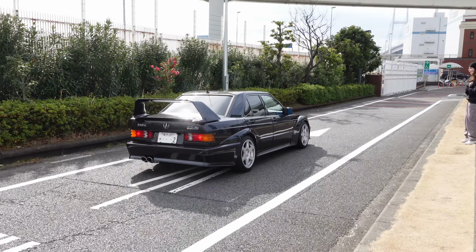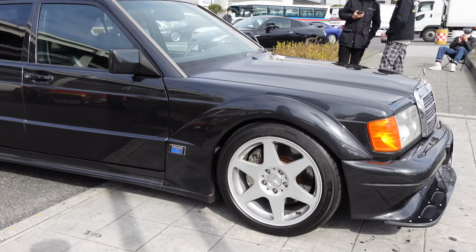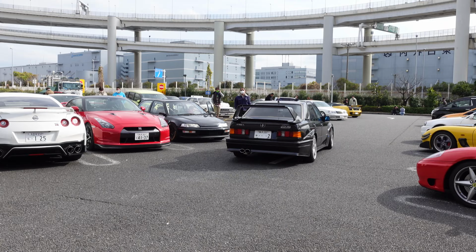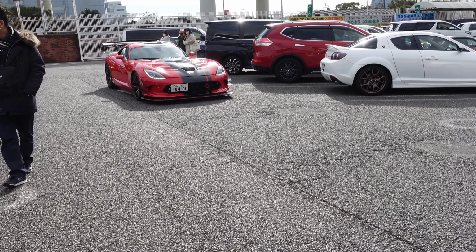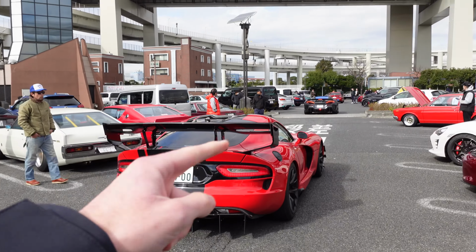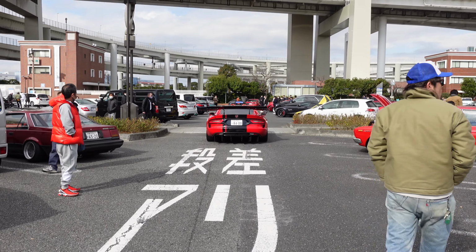Oh, the 190 Evo's back. Right on. Matte Black 600 LT Spider. Check this out. Got the Viper ACR. Not expecting to see that. Look, he's got a custom wing on it too. Those different end plates. Viper ACR in Japan. That is wild. That's probably the rarest thing here, actually.